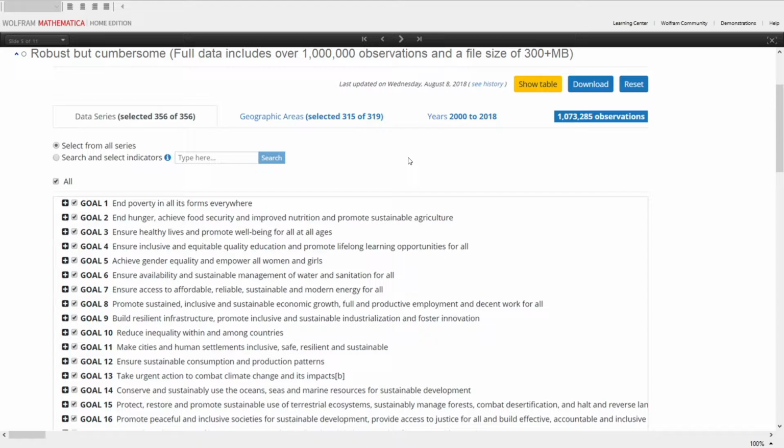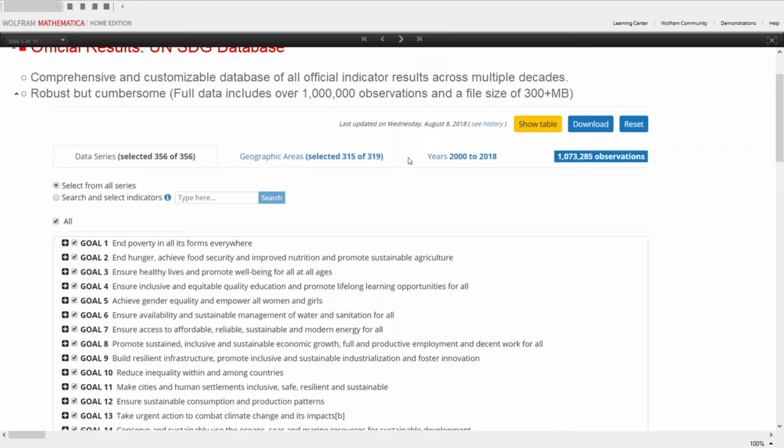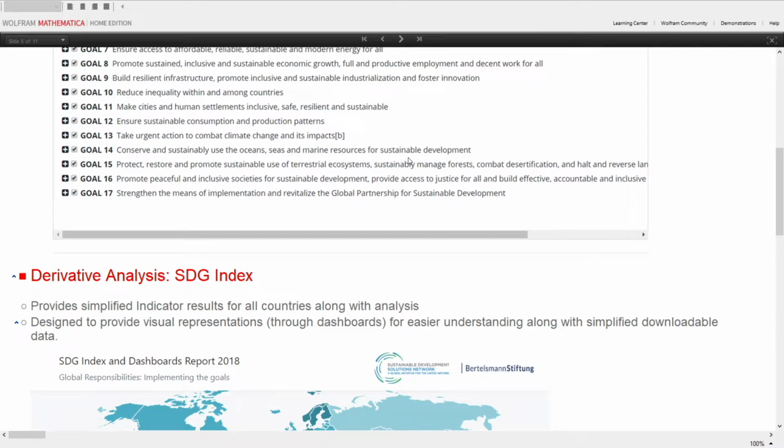You can pick what geographic area you're interested in selecting data from, and you can look at what years you want. So if you want to know about maternal health rates in Djibouti in 2012, you can structure your data to pull that out. If you look up at the top, you realize that as of August, there's well over 1 million observations that we're pulling from.